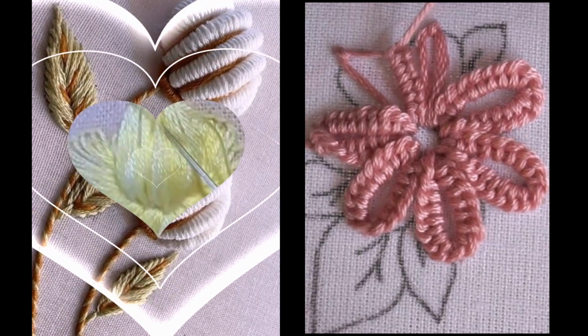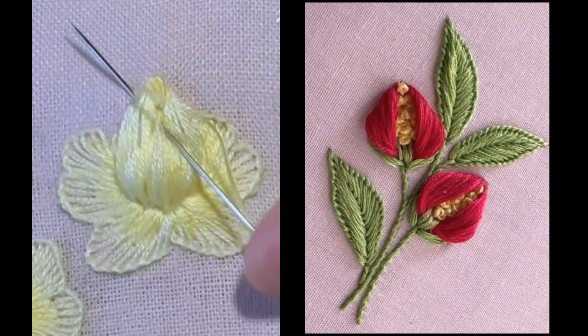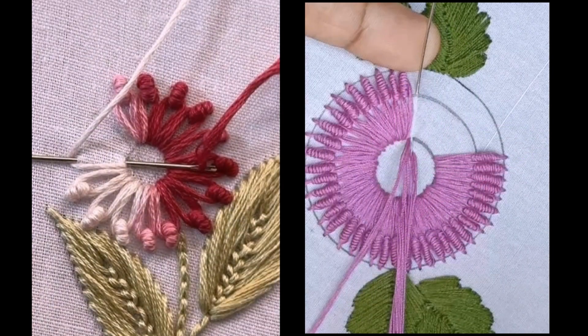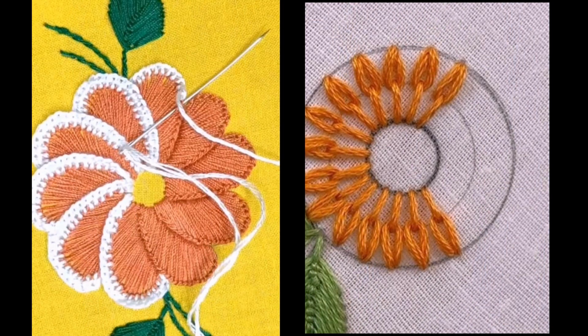Let's start with simple hand embroidery designs. These designs are perfect for beginners. Simple flowers, leaves and small patterns look very elegant. They are often used on kurtis, dresses, pillow covers and dupattas.